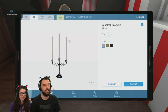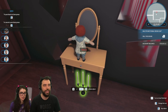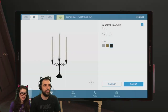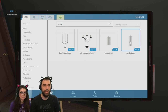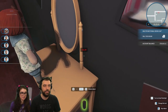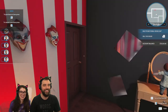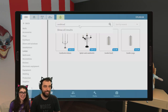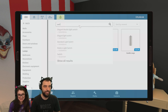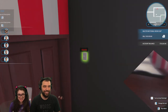I wish that there's like a short candle. There's just basic candles. There's a basic candle? Yeah. If you go back to it. I thought so. Candle. Yeah, on the right. Oh, okay, yeah. Let's put a few of those. Okay, one. Oh, I need to put the light switch back in. I hate it. It's perfect. Vibe check failed successfully.